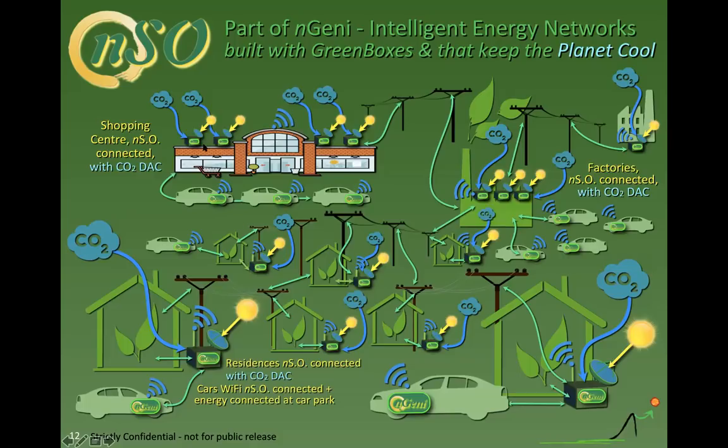So here, for example, we have a shopping mall with supermarkets, and we have little schematic GreenBoxes on the rooftops, receiving energy from the sun, providing energy to the supermarket. At the same time, in CO2, selling that obviously as liquefied CO2. We have a factory doing the same thing. We have homes with connections to the electricity grid.